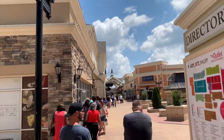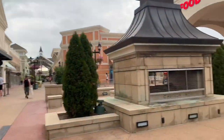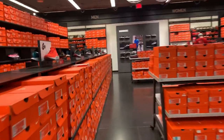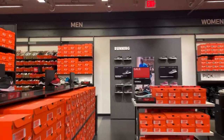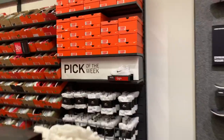Nolasco here. On this channel, we talk about lifestyle and sneaker related stuff. And welcome back to another outlet, and hopefully we can find something really good for resale and also something for a personal pair. As you can see, we are already in a Nike outlet store and checking out.